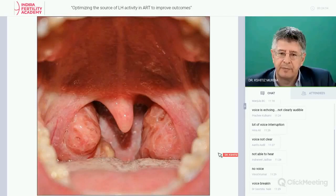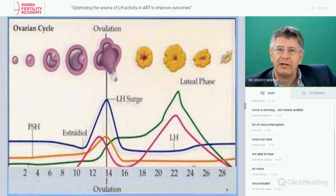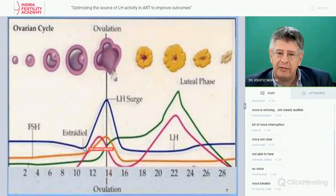Now, I wanted to talk a little bit about LH. And first, the basics, the physiology of LH, what's happening in a normal natural cycle. Here you see the line of LH. It looks like a steady line during the first phase of the cycle. And then you have this peak of LH for the ovulation. And then again, a steady state line. So it looks like you always have the same thing. But this is not true.